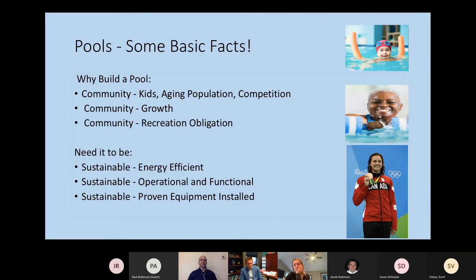When you build that facility, what does it need to do and what does it need to have? Well, I use sustainable three times here. One is energy efficient, which is really what we're talking about today. What is energy efficiency? You can build all kinds of things. Scott Volke will talk about the envelope and the outside and the parts and pieces. What I'm talking about is the inside. You have to have energy efficient systems in order to make that energy efficient envelope even more sustainable. So those are things that we need to think about as we build our new facilities.